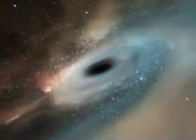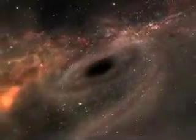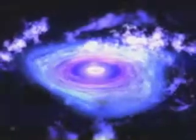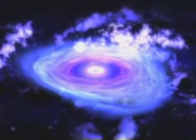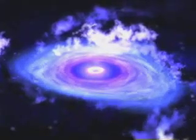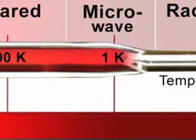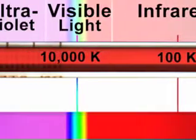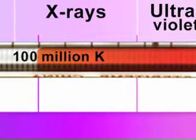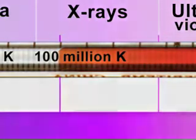When material like gas and dust falls in towards a black hole, because there's always some amount of spin to the material, it swirls into an orbiting whirlpool-like structure called an accretion disk. The orbital speeds are different at different places in this disk, causing friction to heat up the gas. Near to the black hole, temperatures are beyond red hot or even white hot. The gas becomes X-ray hot and gives off profuse amounts of X-ray light.